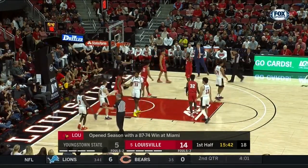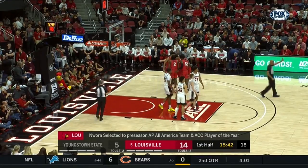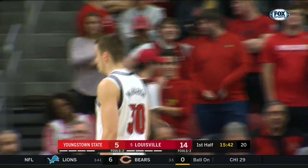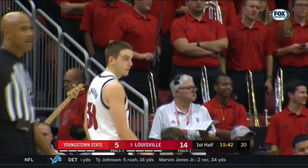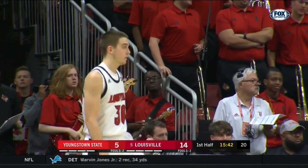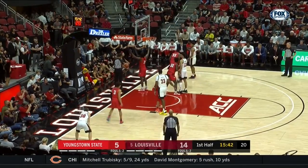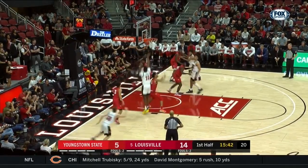McMahon fouled on the dribble by Quisenberry. And that's a different aspect of Ryan McMahon's game. He is much more likely at this stage of his career to give that pump fake and drive the ball to the basket. He started as just simply a three-point shooter, but he's really worked on his game. He's had a little floater. He drives the ball to the basket a little more, takes a few more two-point shots than he used to.